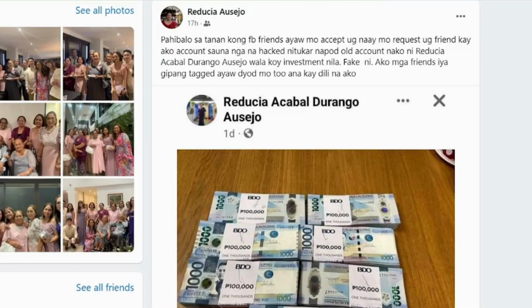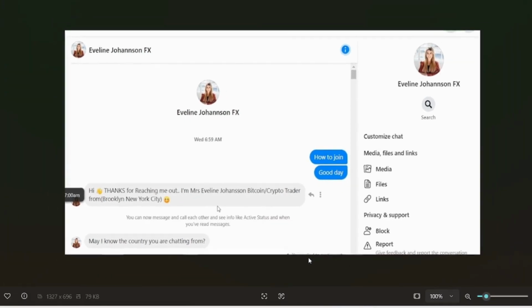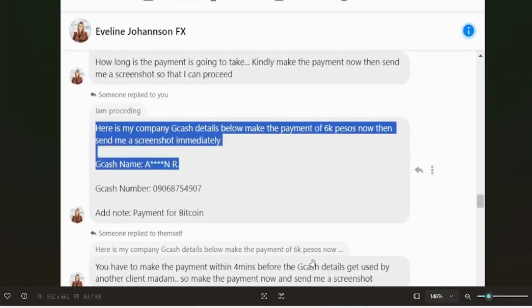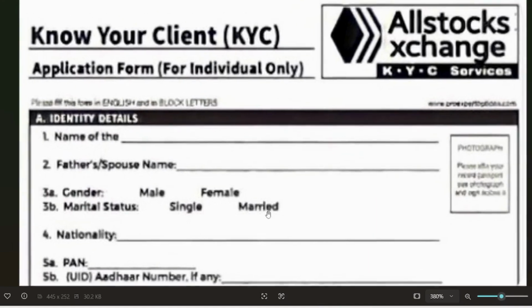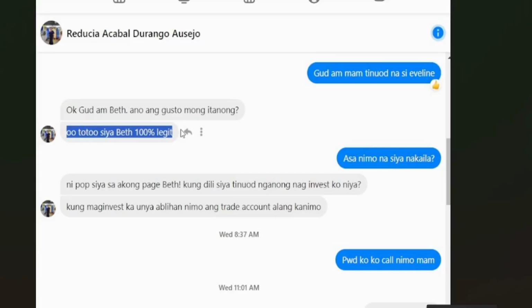Another way is they'll spread scams, usually through fake investment offers. For example, shown on screen, my elementary teacher's hacked account was used to promote an FX trader. The FX trader's name is Evangeline Johnson FX, and she said her company is a Bitcoin crypto trader in Brooklyn, New York City. And here are her instructions. She wanted payment for Bitcoin. KYC, know your client.